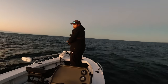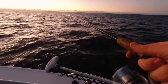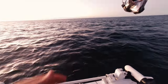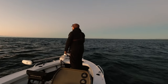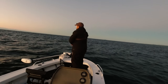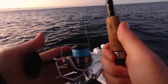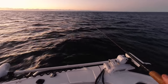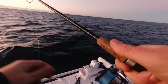That wind is howling. At least I'm getting to bottom on sort of one drift all the way back to the boat, so that's cool. Just a slow drift down. That's exactly what we want. Offshore, not much to look at. Look at the horizon, that's it. Oh, you can look out. How tight is that? It's pretty tight. It's very tight.